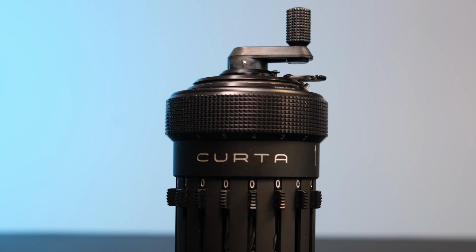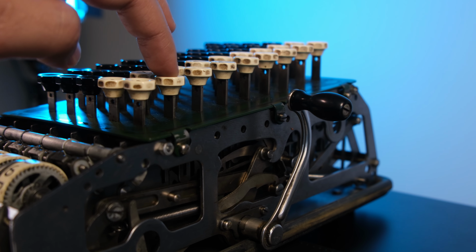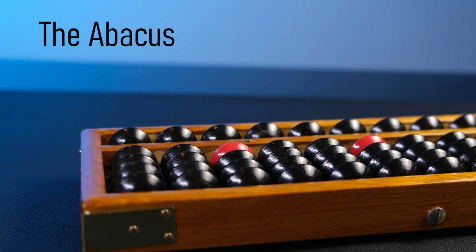Today we're going to get hands-on with some truly iconic calculators. We'll see how each one works, uncover some amazing facts, and see how each one revolutionized its era. Let's get started.